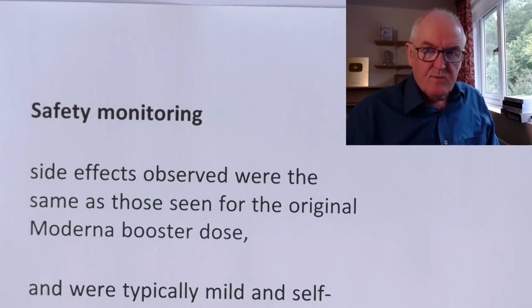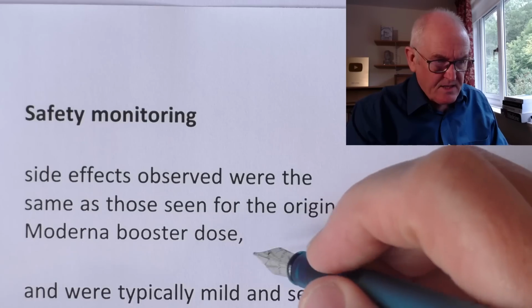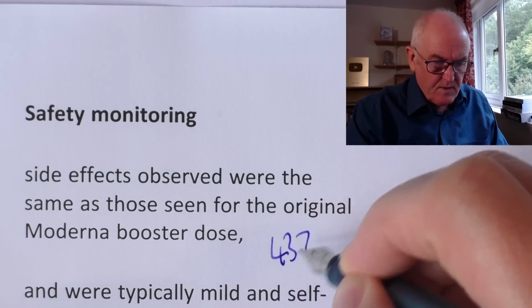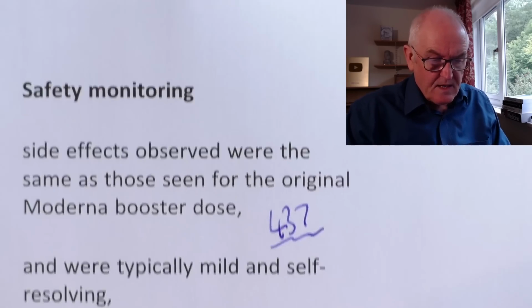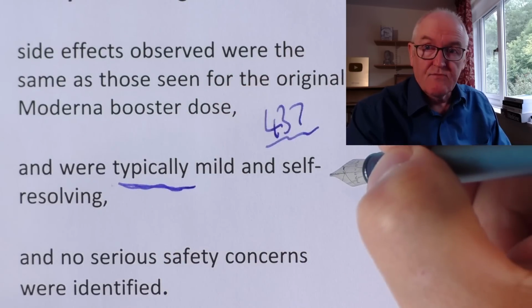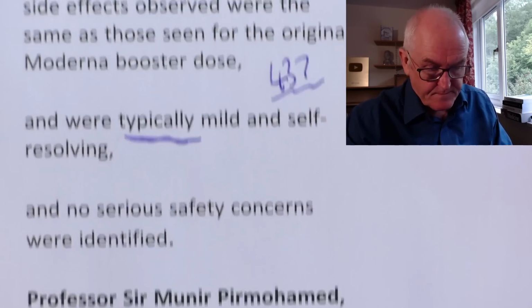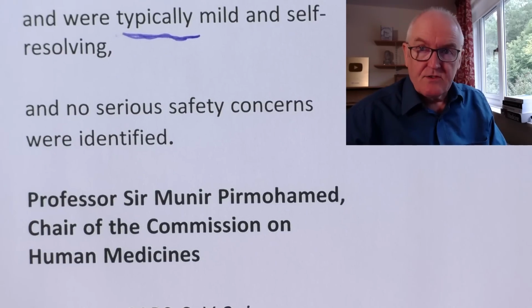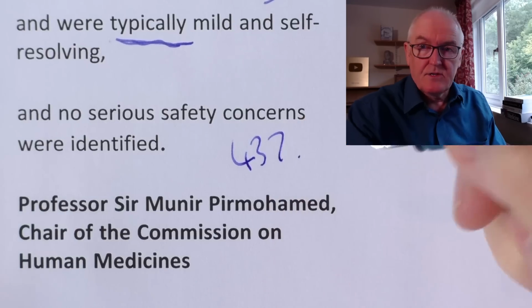Side effects observed were the same as those seen in the original Moderna dose, but I think that's only based on 437, so not a very good safety sample really. And were typically mild and self-resolving. They don't mention the deaths that have occurred from vaccinations. No serious safety concerns were identified. In a sample of 437, not too surprising.